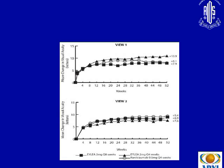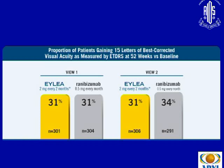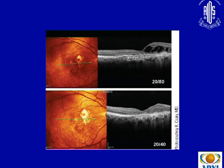So this is how it is replicated here in this bar diagram. The proportion of patients gaining 15 letters of best corrected visual acuity at first year is almost similar with Eylea and ranibizumab, whether it is Eylea 2 monthly or Lucentis monthly, it doesn't matter, same result. So probably Eylea has an edge here because it is a 2 monthly drug. In VIEW 2, ranibizumab monthly scored better than Eylea 2 monthly.